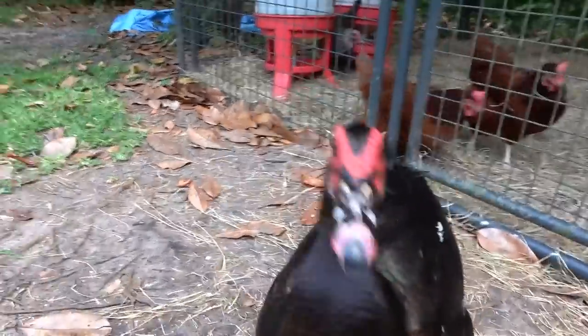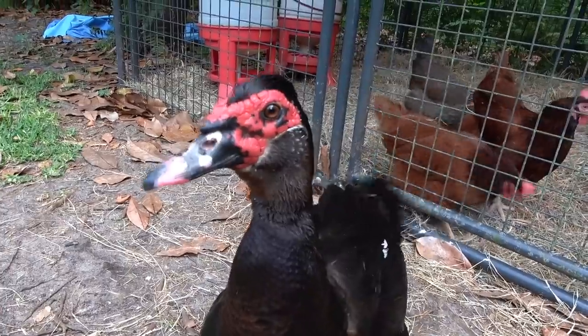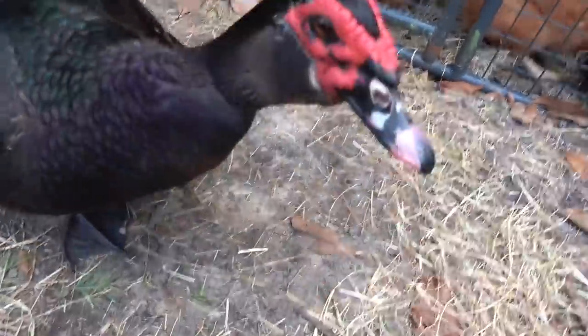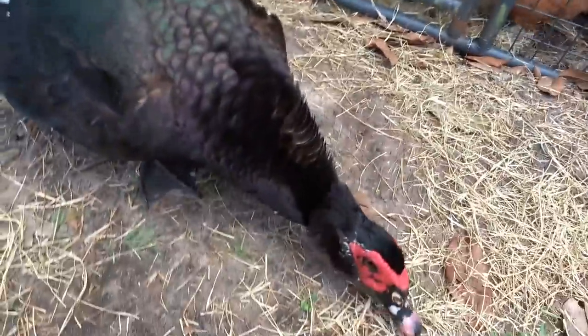All right, so this is Meatball. We've had him since he was a baby, and he's really, really pretty cool. He's sweet for the most part. He doesn't really like to be pet though, because he's in charge, you know? He likes to stay in charge and he likes to be dominant. And so we just let him do his thing.